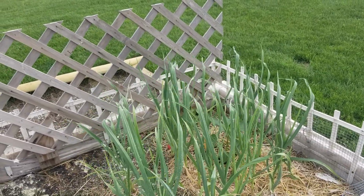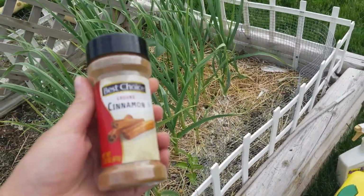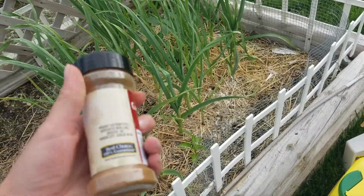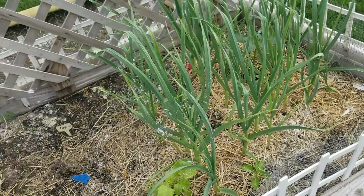Super short one today, but again, using cinnamon for your garden and your plants. You can use any cinnamon. I'm using generic brand, y'all. It's a big one, more affordable that way. But cinnamon can definitely help you out with your garden.